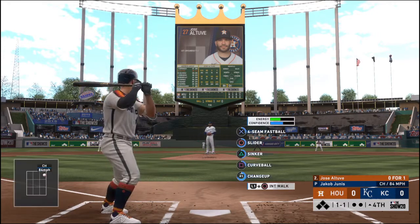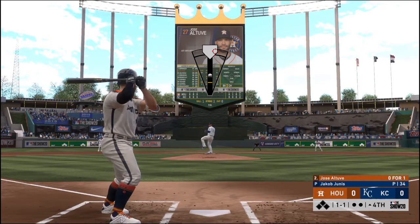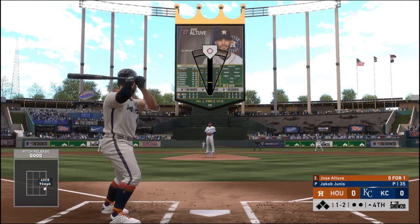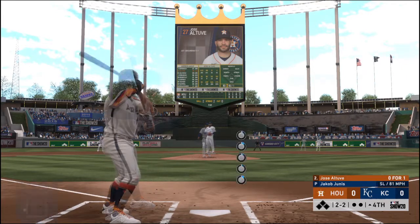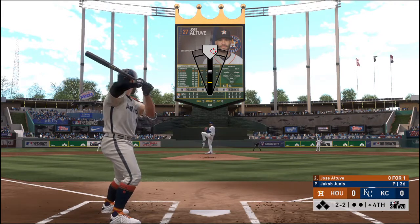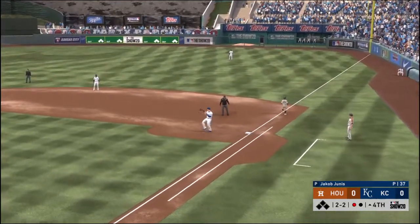A ball and a strike. 1-1. A ball and two strikes. I know it's cliche and it's tired at times, but a well-located fastball down at the knees is still the best pitch in the game. To two balls and two strikes now. Chopped in front of home plate. Throw to first in time, one gone here in the fourth.